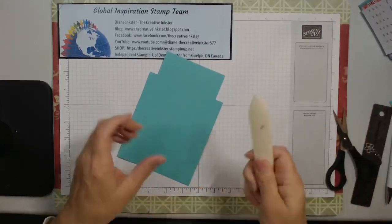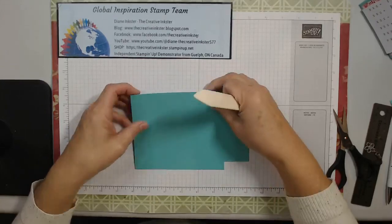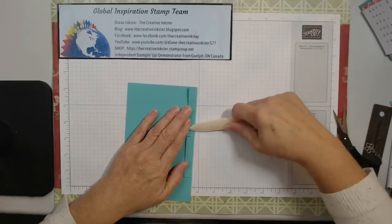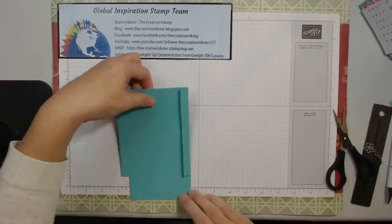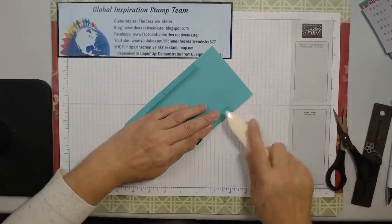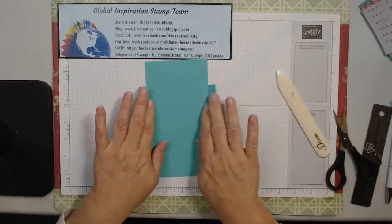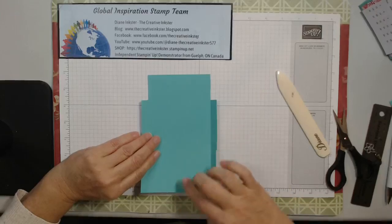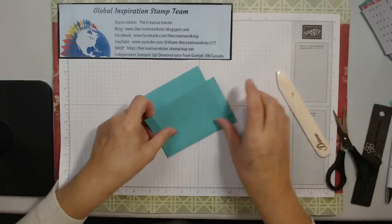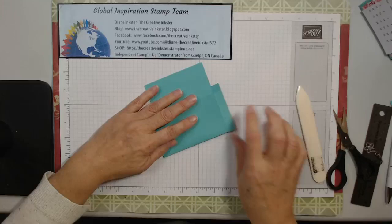So grab your bone folder and we're going to burnish everything inwards. So where that cutaway piece is to my right, I'm going to fold these 3 score lines down and burnish. And where that score line's here, I'm going to fold these 3 sections up and burnish. Easy peasy. I'm going to open them up a little bit, and then I'm going to burnish up from the bottom, so the bottom being not the cutaway part, your cutaway part's at the top. I'm going to fold up my first score line and burnish, unfold it, fold my next score line and burnish.